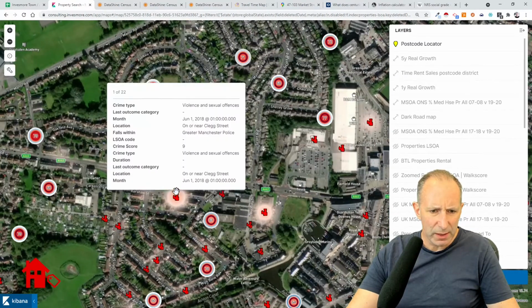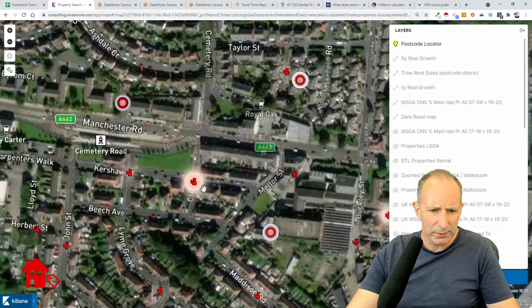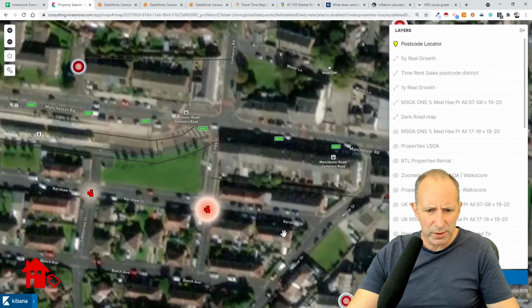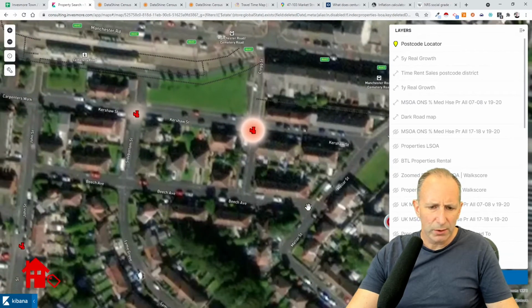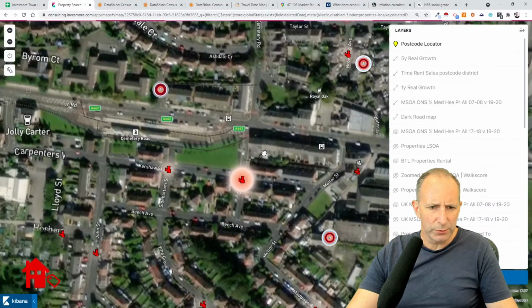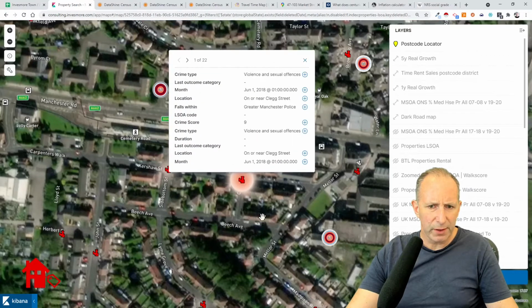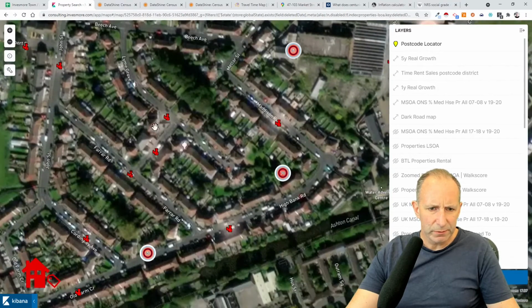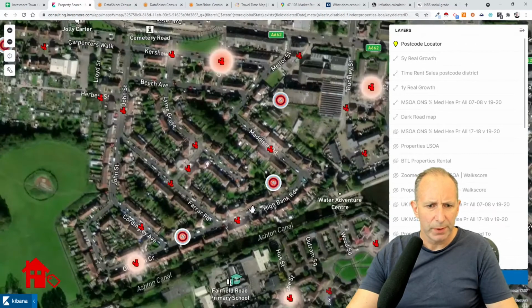We've got something here which is slightly concerning, and this is obviously there's some issue here. Now, this is a good example of where I would avoid. It should be quiet. Why is there so much crime? Something's not right here, and therefore for this little patch I would avoid. But just down the street, not a problem.